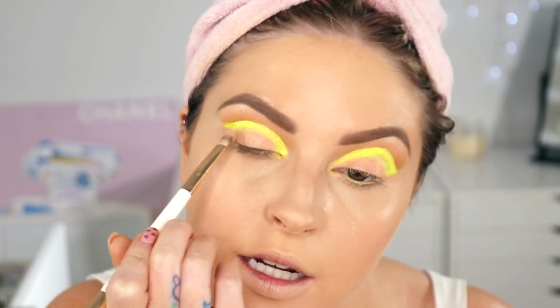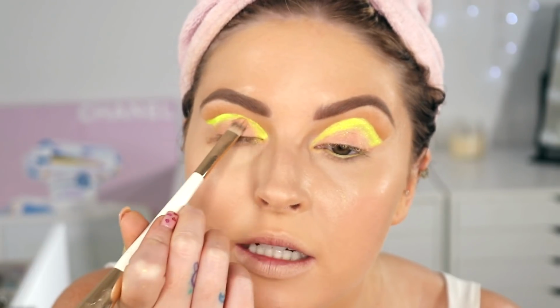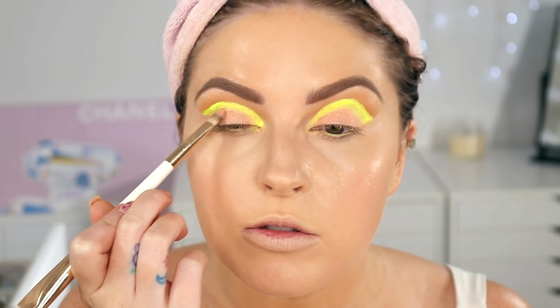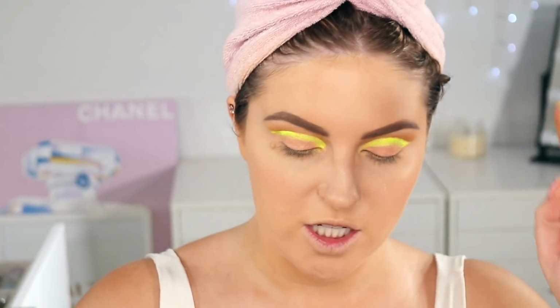I went over top of the liquid with just the dry pigment too, and I'm just trying to create this blended effect where it's like a stripe but also blended into the pink a little bit. Or like nude color I should say. I want it to look graphic so I'm not too stressed about doing a perfect blend or anything. I just want it to look good.